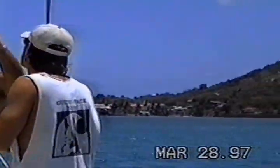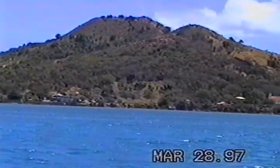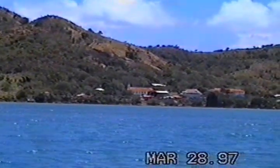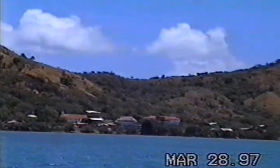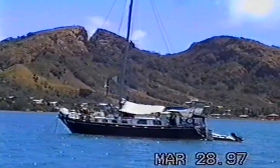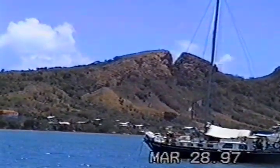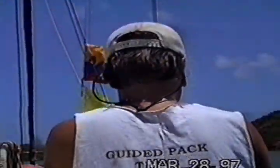We've just arrived in Providencia, Colombia, after a 3-day, 2-night sail. Actually, we left at 3:30 in the morning, and we arrived at 9:30 3 days later. We're tired, mainly because our autohelm broke down, and we all had to hand steer. Oh, no.